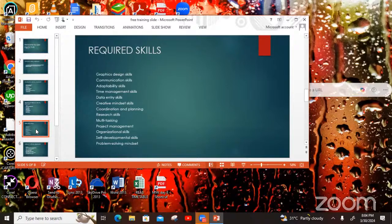You need to be creative. Yes, you need to have a creative mindset. You need to be coordinated. You need to understand perfect coordination and planning as a VA. For you to work for somebody and plan for somebody, you need to be able to coordinate yourself first of all and plan your own life.